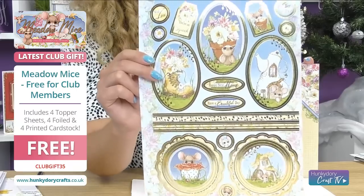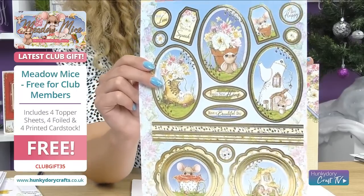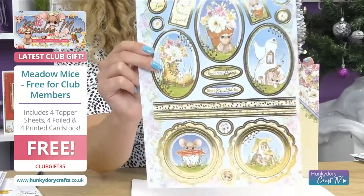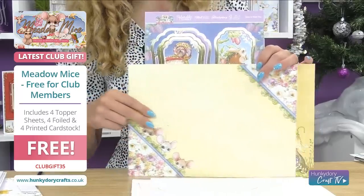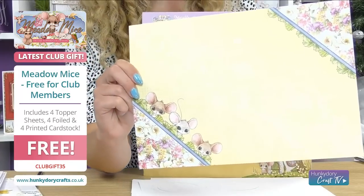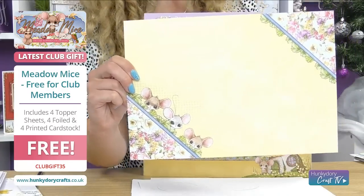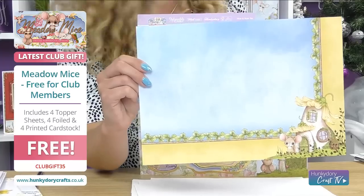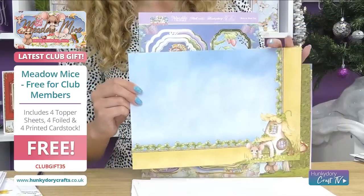I mean, aren't these sweet? So many different toppers on there. You've got all your little buttons and your tags, so you can make matching presents or matching 3D projects. The little mouse peeping over the corner there. Oh, so cute. They really are so cute. Lots of fussy cutting opportunities in here. Oh, of course. We do like a little bit of fussy cutting.